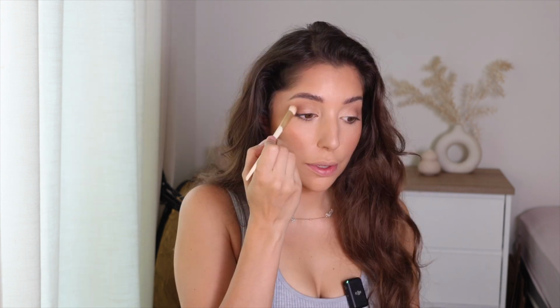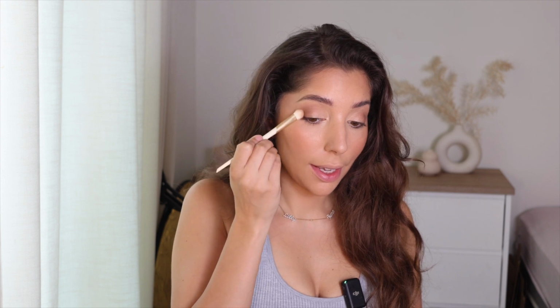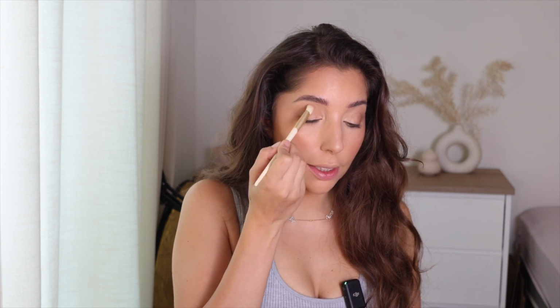intense it is. So I'm just blending the shadow in the outer corner of my eyes now. And I'm not going all the way, I'm just going right here. I'm leaving that shimmer, and I can even go on top and add a bit more if I want this to be a bit more intense. Shimmer is very nice with your finger. It's actually easier to apply, and also it's more intense, and there's no fallout when you apply with your finger.